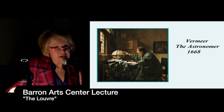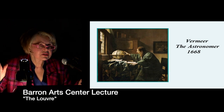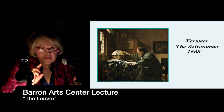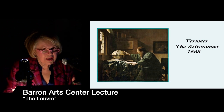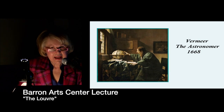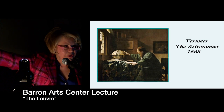Now, this painting is one of the treasures of, well, any museum that has a Vermeer has a treasure. We are lucky that the Metropolitan Museum has 3 of them, okay? No, as a matter of fact, they have 5 of them, and the Frick has 3 of them. Now, there were only 36 paintings of Vermeer extant, so if you actually want to see 1/3 of them, all you have to do is go to New York City.